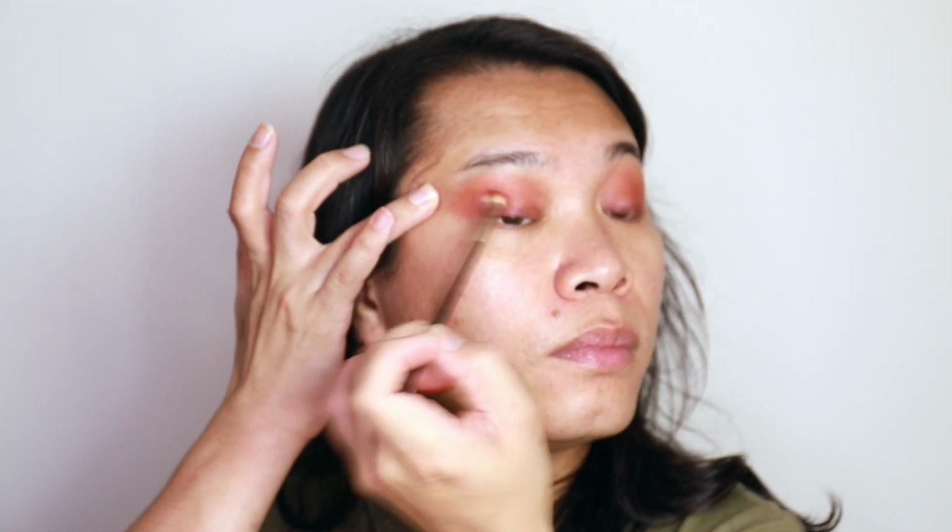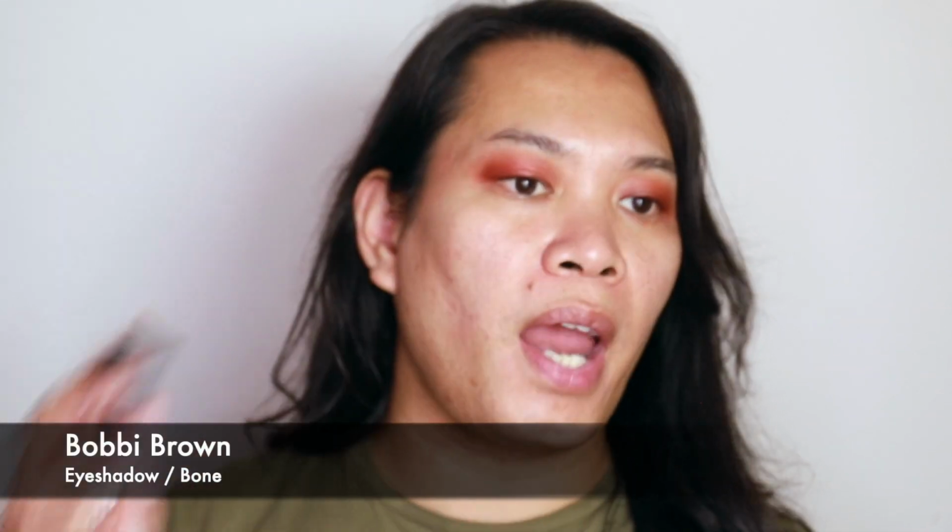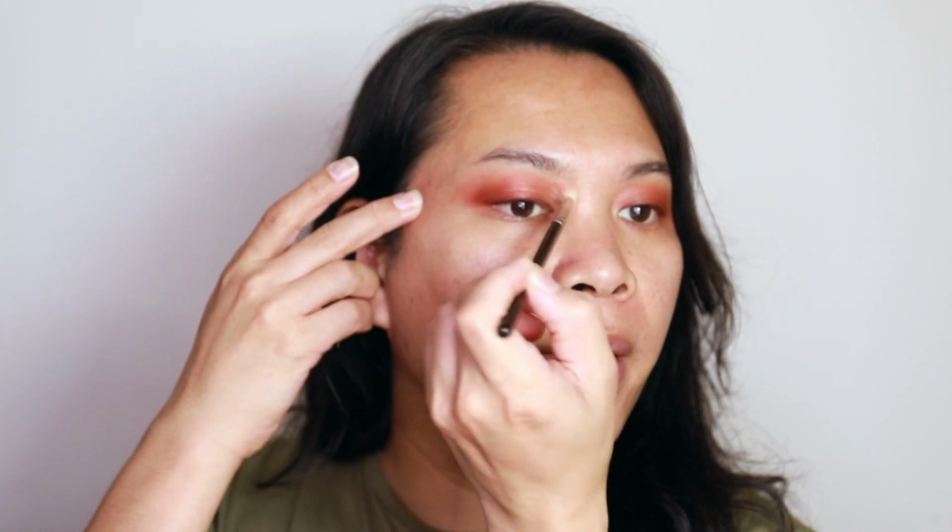So I'm just really smudging that and also building up on the outer lash line, sort of extending the eyes. Smudging it with my finger. Then going back in with the same floppy brush, I'm just going to diffuse that. And then using this fair eyeshadow from Bobbi Brown, I'm just going to apply that on my brow bone.